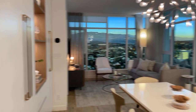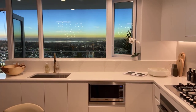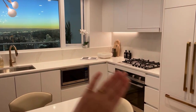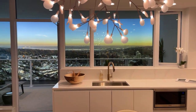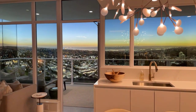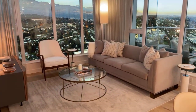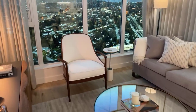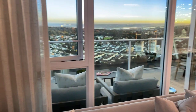Really lovely. Now, a lot of the options that they have, including this one here, is really nice because they have, of course, the kitchen. I'm going to give you a better display in just a moment. But you actually have windows in the kitchen, which is really, really nice. It's something that we don't see very often. So I'm just going to give a quick tour around this space, just so you can get a sense of the size.